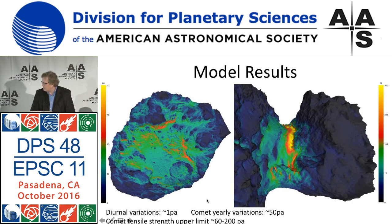Another point is we can play around with the rotation speed we have put into the comet model, into the stress model. One thing that happens with this comet is that each perihelion passage, it looks like the rotation period changes by about 20 minutes. And one important thing is that the stress variations you get from that are ballpark the material strengths. That means that inside a rotation period, you can actually do things with this comet.